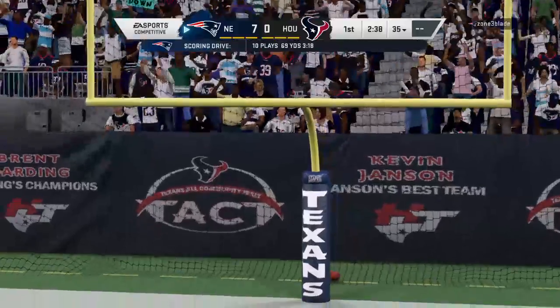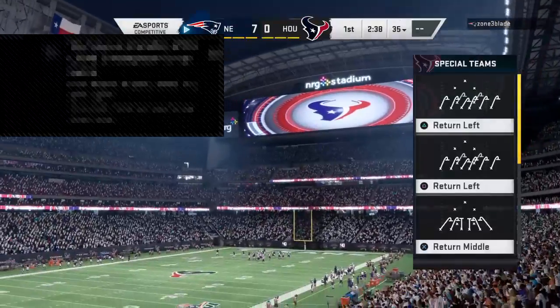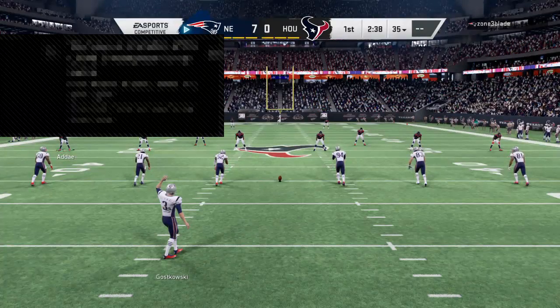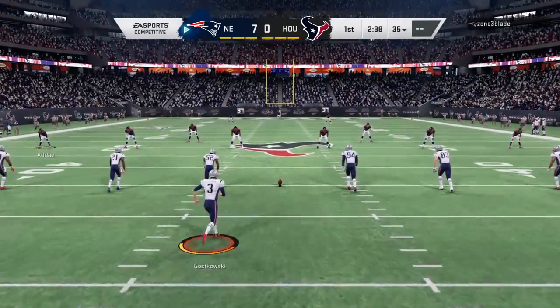Right off the bat, they start with a very solid, methodical 10-play drive. And you know me, I tend to look at things from the defensive side. They're coming off the field gassed right away. We're in the first drive of the game.